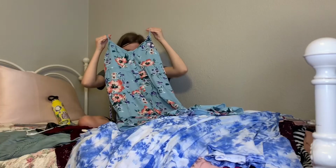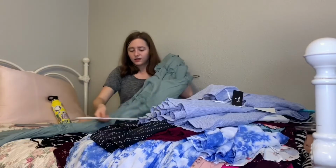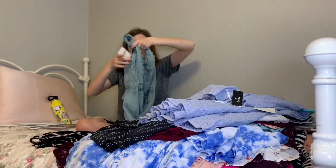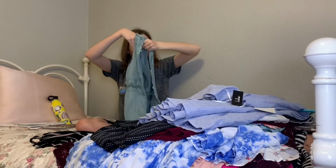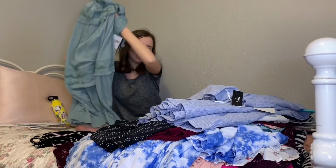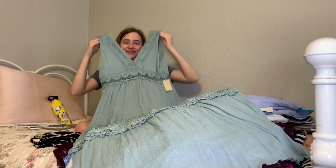This is what it looks like, and my mom has like the same kind but in pink, and I really like this blue one. I think it's just really pretty. This one is probably definitely my longest dress, and it's really pretty. Like, oh my god, I think I might want to wear it for like my 18th birthday. And it's really long, and it's like such a pretty color.